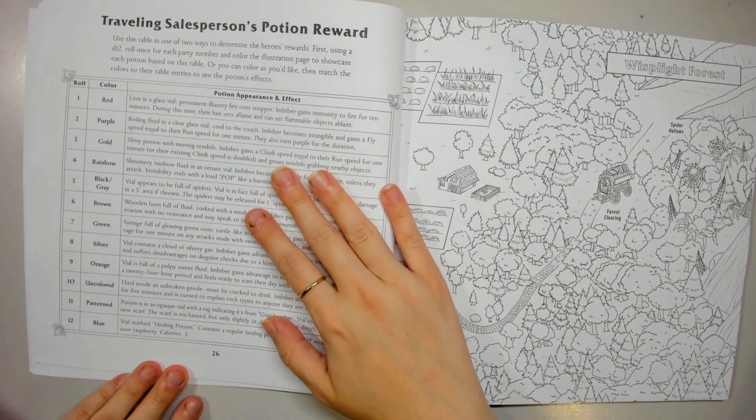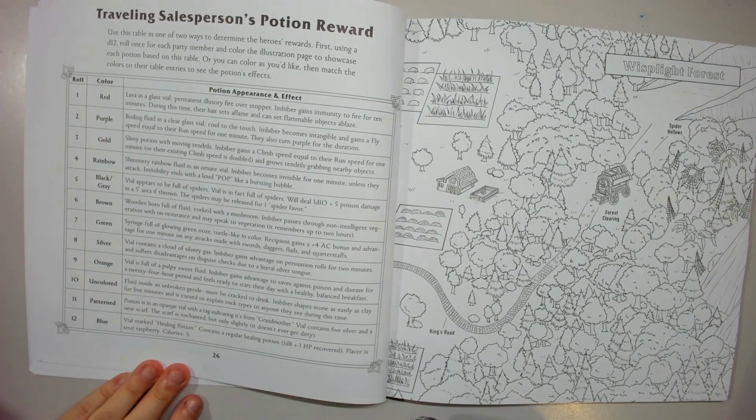Traveling salesperson's potions reward. Use this table in one of two ways to determine the hero's reward. First, using a d12, roll for each party member and colour the illustration page to showcase each potion on this table. Or you can colour any, they match the colours to see the potion's effect. Oh, that's cool.